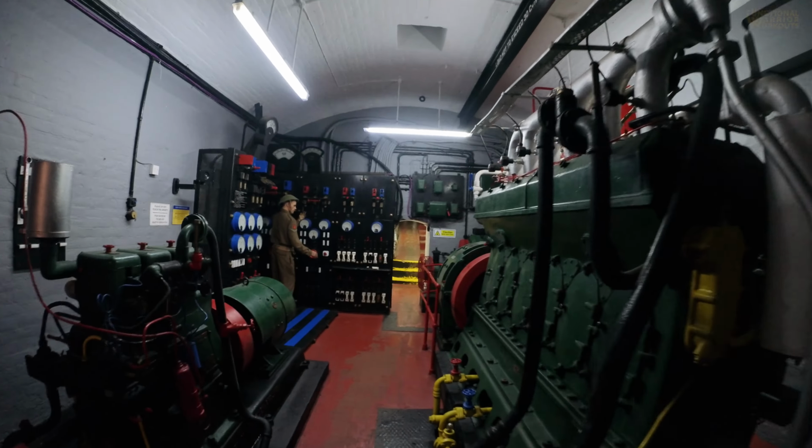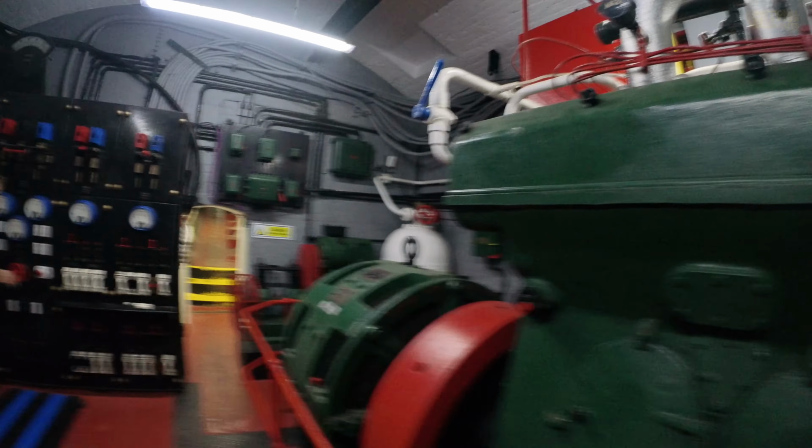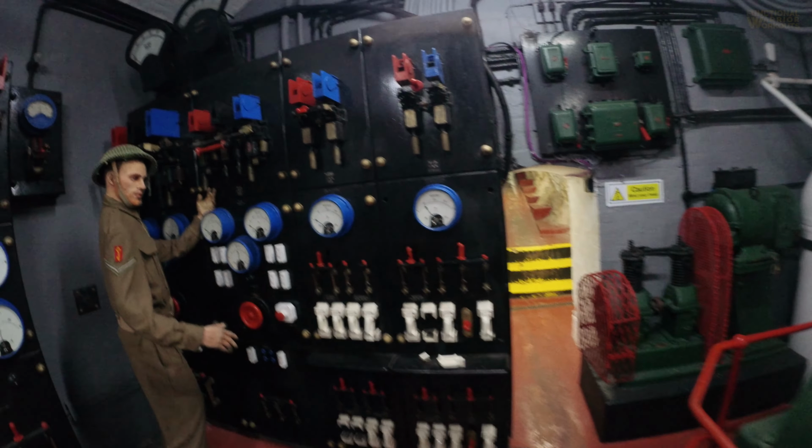God, just imagine how horrendous this would have been. This engine. All this is an engine.